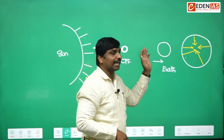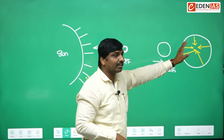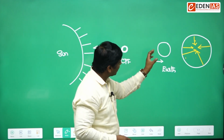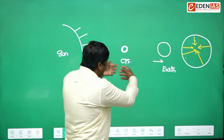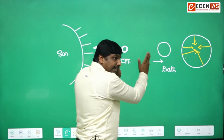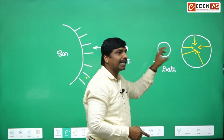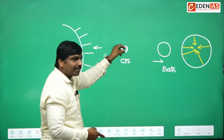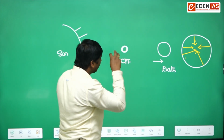Centripetal force won't cancel. Gravitational forces will cancel. That means on this side Earth's gravitational pull is working, and on this side the Sun's gravitational pull is acting. So the net would be something equivalent to the centripetal force. When it is equivalent to centripetal force, this object will neither move towards this side nor be pulled towards that side. It will be held there.